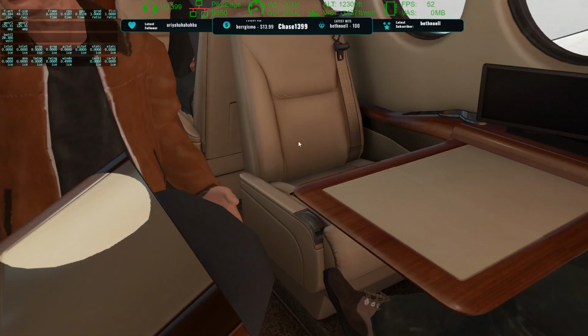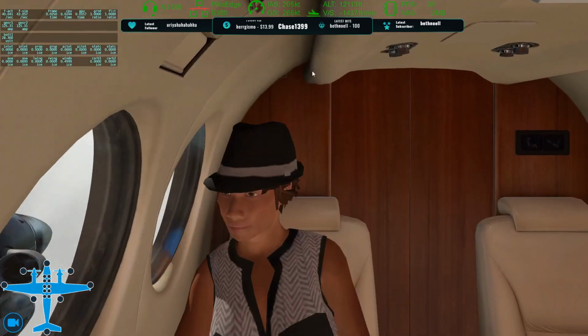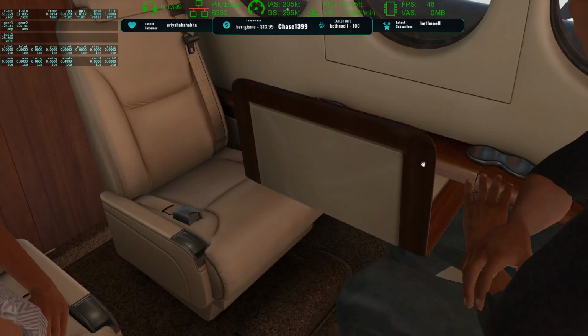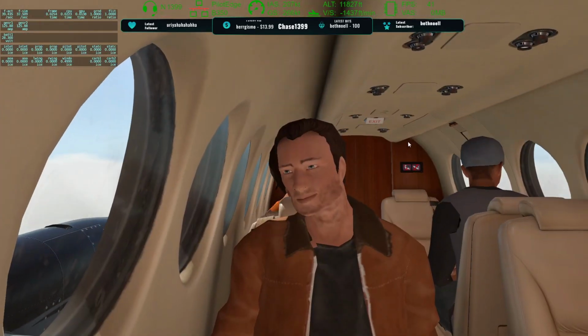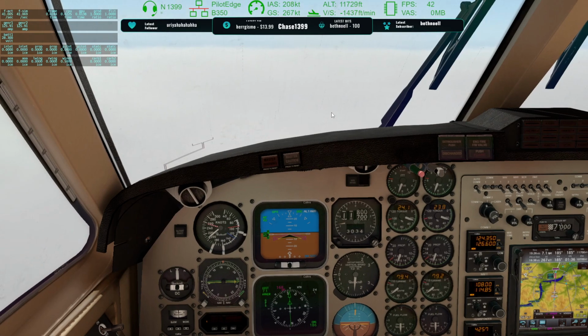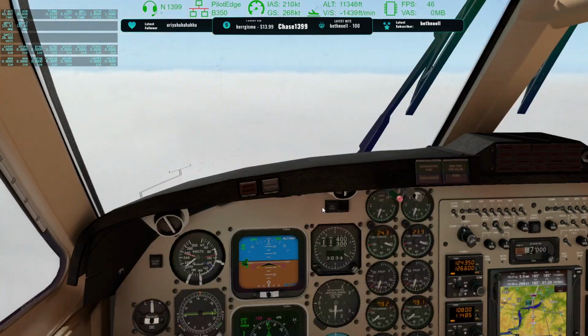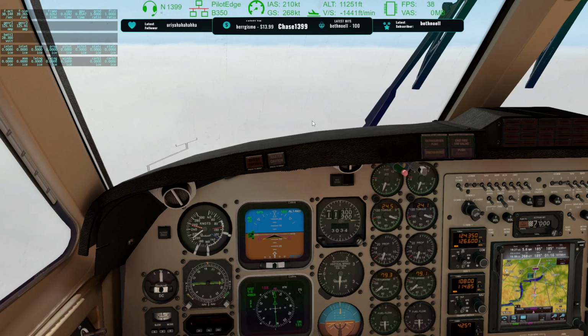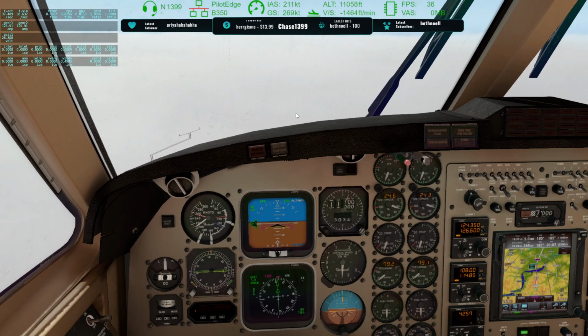Going to close these tables. And we're going to turn on the seatbelt light. Yep, that's back on now. We've got 5 miles to go to Hiker, and we've got to be under 9,000 feet. And we're about 500 deviations, so we should be fine on that.